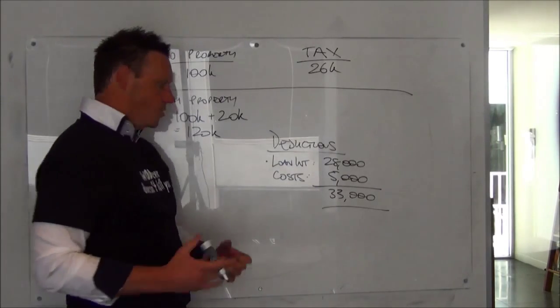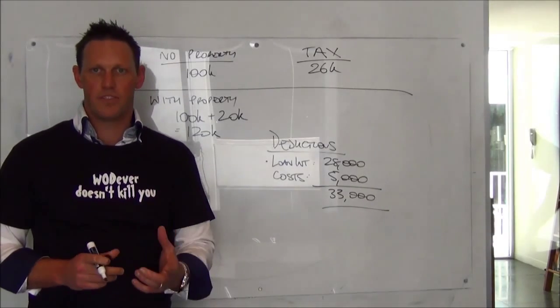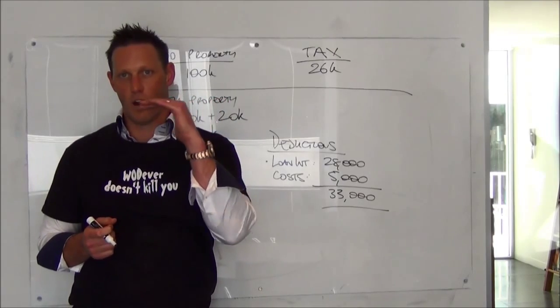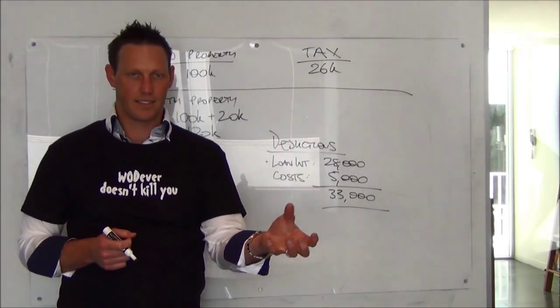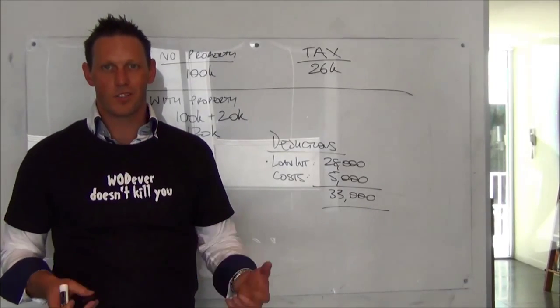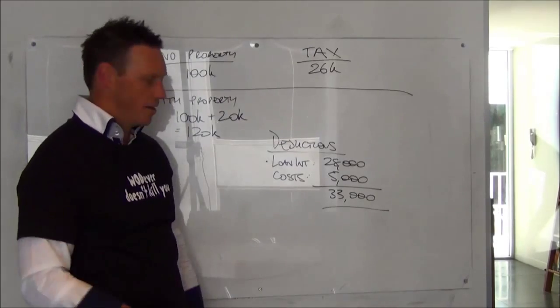Now, the juice in this tax benefit is the depreciation. It's money for jam, guys. If you spend $450,000 on an old property, or you spend $450,000 on a new property, the new one gives you so much more back in tax because of the depreciation. Remember, you want these properties to be costing you as little as possible to hold. So we maximise the rent and we maximise the tax.